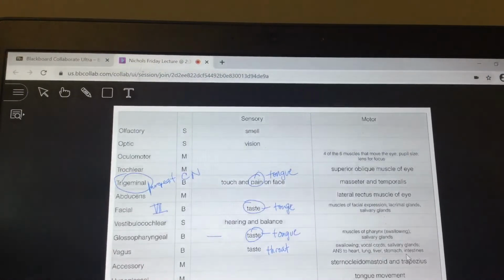I never know how to spell tongue. I always misspell tongue. If you ever misspell words, you know I feel you. I have to work on spelling myself.